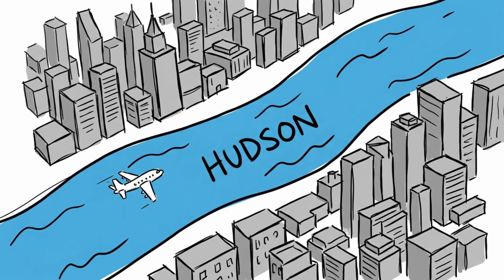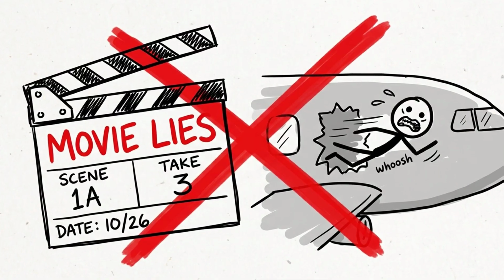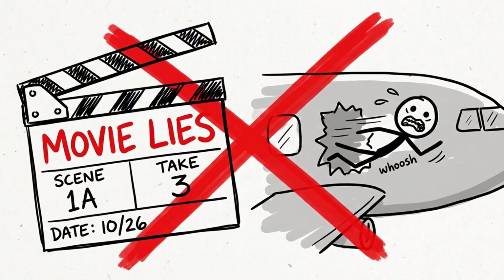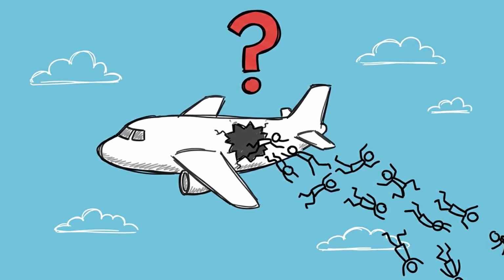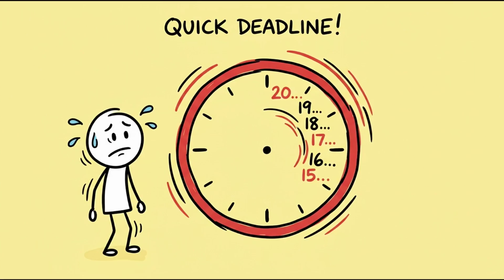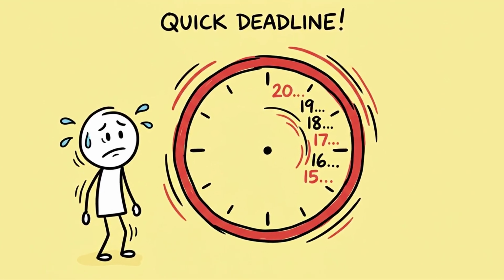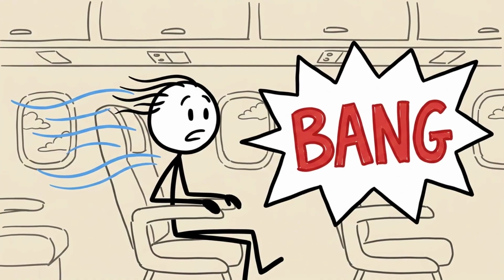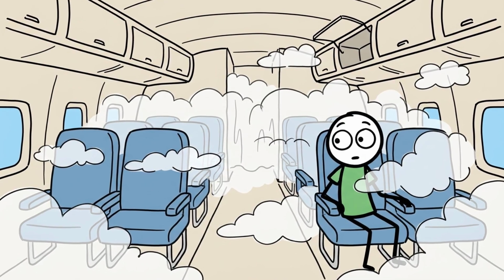Number 6, cabin decompression. This is the one Hollywood movies have completely ruined for everyone. In the movies, the second a hole opens in the side of a plane, every single person gets sucked out like an evil vacuum was just turned on. In reality, it is much less dramatic and much more sneaky. When a plane suddenly loses cabin pressure at 30,000 feet, the air gets thin so fast that you have about 15 to 20 seconds before you pass out from lack of oxygen. That is not a lot of time.